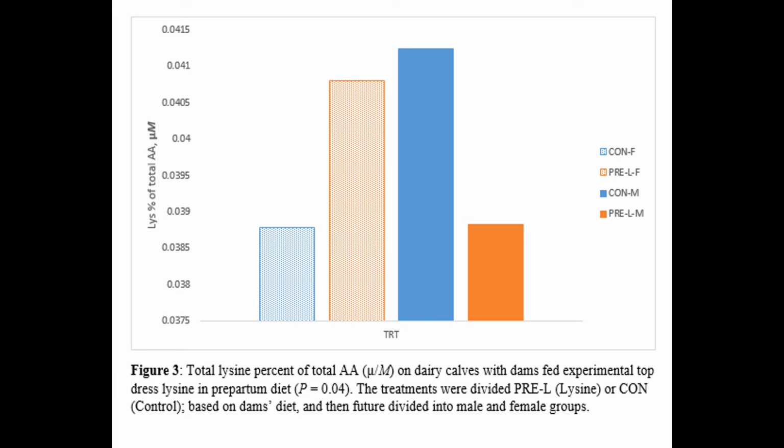This last figure shows the total percent of lysine for the amino acids. What we can see is that we also broke them into the 4 groups, comparing the controls versus lysine, males versus females. And as we can see here, the control females were significantly lower than the pre-lysine females. However, it was the opposite for males. The control males were higher than the lysine males.